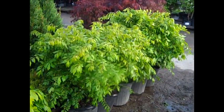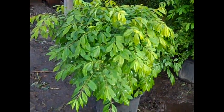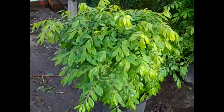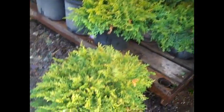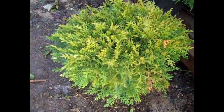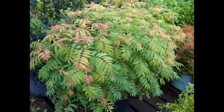I just had to pull one of these 7-gallon burning bush out here to show you the size. Gorgeous 24-inch plants. Nice value. 7-gallon burning bush. Here's another value, our 3-gallon Microbiotas. Look at the size on these. We've seen these on the dock before, a very unique plant.